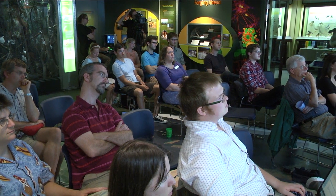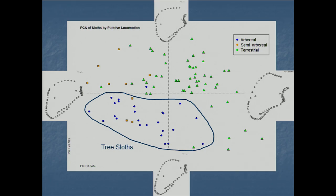And then you have these squares, which are the few intermediate sloths that I have measured. So you have tree sloths, ground sloths, and then the intermediate sloths seem to be up here. I do have some data from some more intermediate sloths that I haven't put into this yet, and I'm hoping that they will fall out here as well. But there generally seems to be a good separation between the shapes of the shoulder blades of tree sloths and ground sloths and some of these other sloths that may have been semi-arboreal.